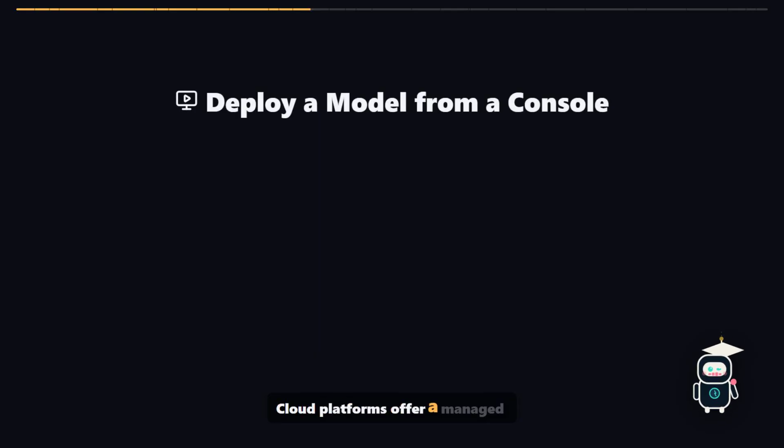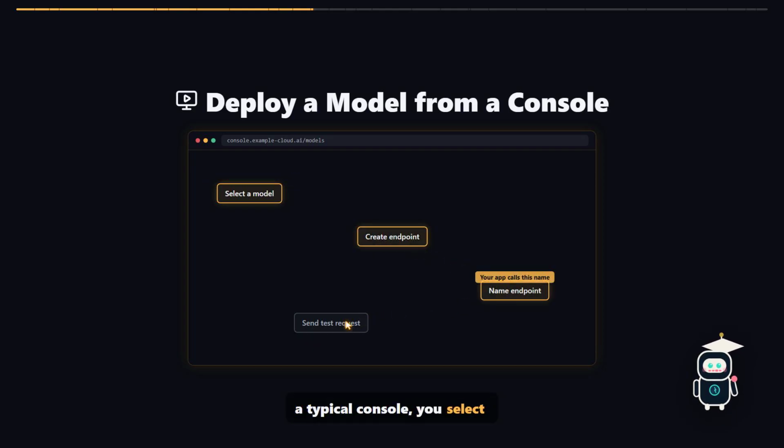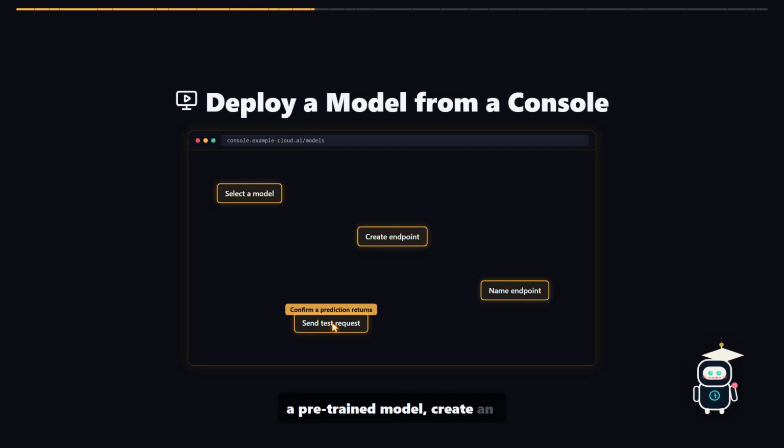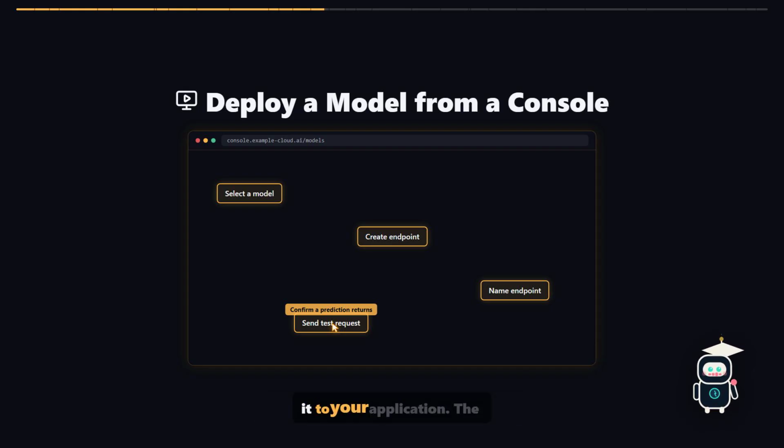Cloud platforms offer a managed deployment path for models. In a typical console, you select a pre-trained model, create an endpoint, give it a name your app can call, and send a sample request to confirm it returns a prediction. The platform handles much of the infrastructure, servers, scaling, updates, while your job is configuring the model, wiring the endpoint, and connecting it to your application. The exact labels differ by provider, so verify the current console flow before you click.